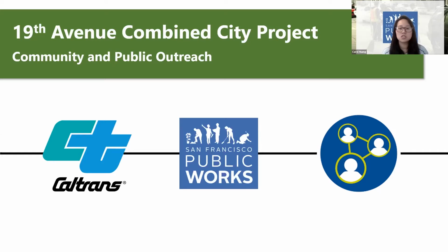During the project development, we had really broad input from the communities, including local businesses, neighborhood groups, schools, and community organizations. During outreach efforts, we mailed more than 1,000 postcards to the residents. We distributed over 1,000 project information flyers to the Muni customers.